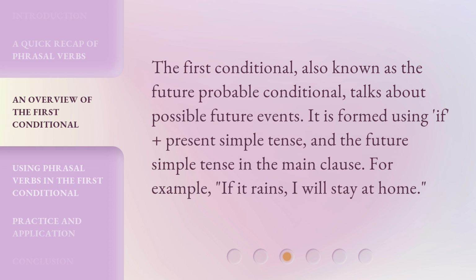The first conditional, also known as the future probable conditional, talks about possible future events. It is formed using if plus present simple tense and the future simple tense in the main clause. For example, if it rains, I will stay at home.